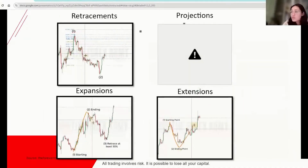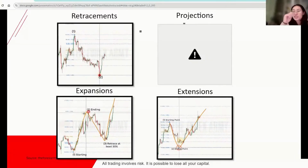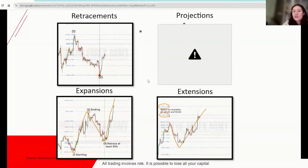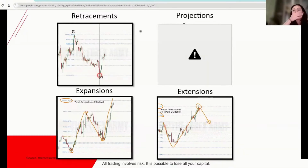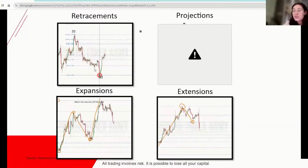Okay, so you can see the main three levels that I talked about in our previous slide are the retracements, expansions, and extensions. And you can see exactly how they are used in our GIFs here. Don't worry too much about this projections GIF, because we're not going to be focusing on that for now. So for retracements, it's exactly the same. You're just following from the top to the bottom.